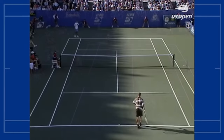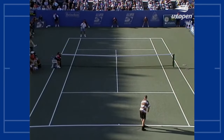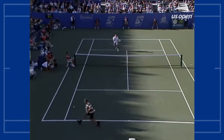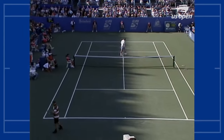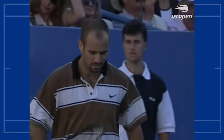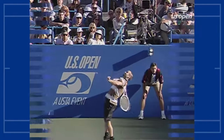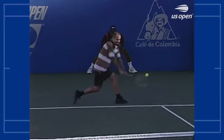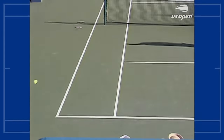Pete Sampras gets to 5-2 here in the second set, up a set. That one. Not much wrong with that approach shot either. Both players did the right thing here. Sampras coming in on that soft second serve, and Agassi coming up with a big pass.